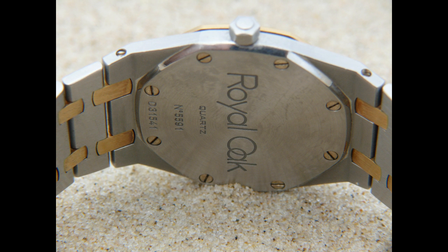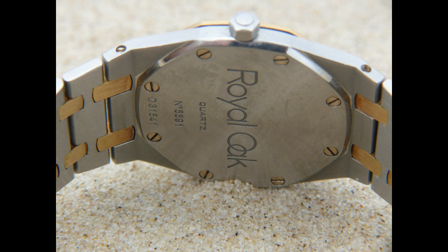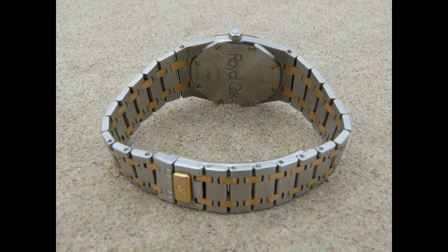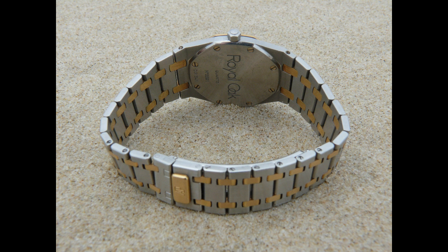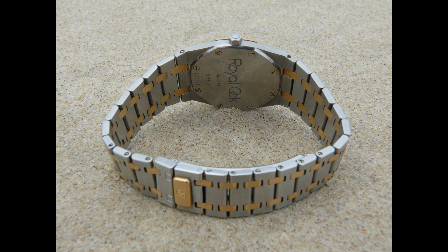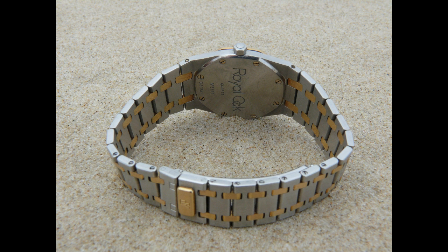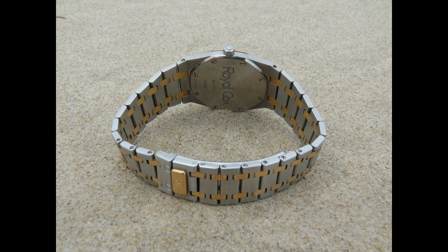The way the links are put together, just the way every screw is done, it's very much a luxury piece. And the fascinating thing about the Royal Oak is that when the Royal Oaks came out, they were considerably more expensive than any comparable Rolex. And I suppose it's easy to forget just how expensive this piece would have been when it was new. The equivalent replacement cost on this piece in today's dollars would be just under the $30,000 mark.